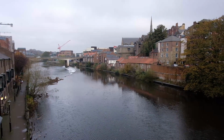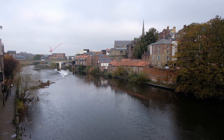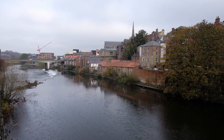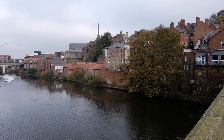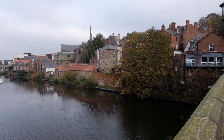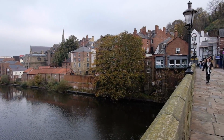You can also compare the video image quality as well. I think not a massive difference between the two in terms of video image quality at 1080p, at least on the size of screen I'm viewing this on, which is a 21-inch computer monitor.